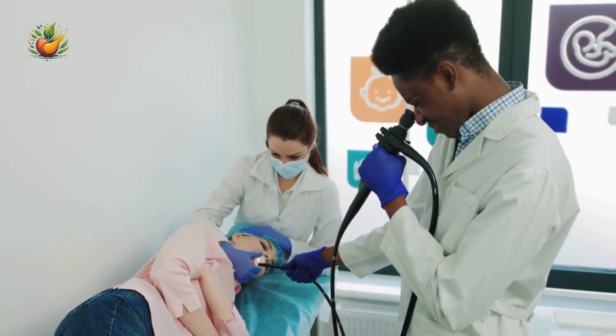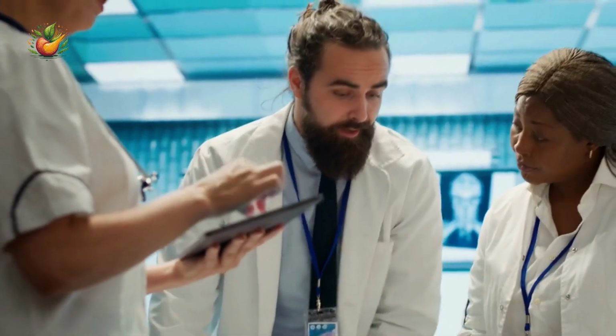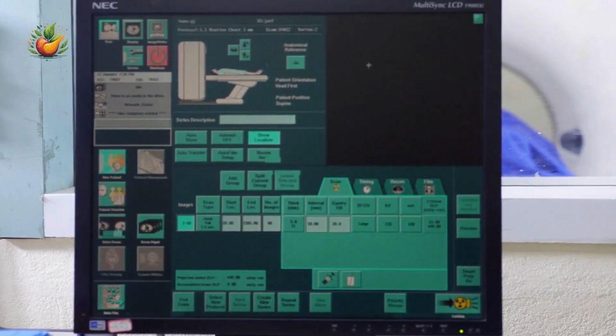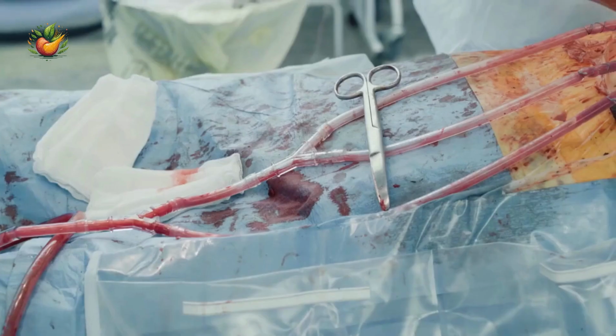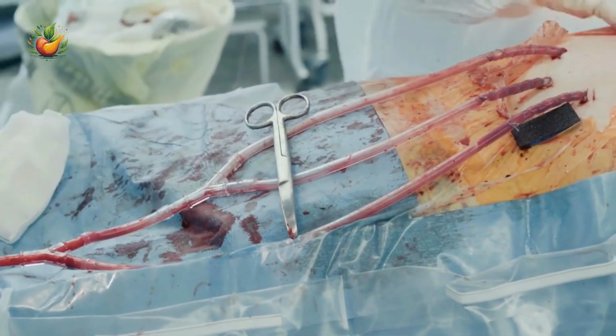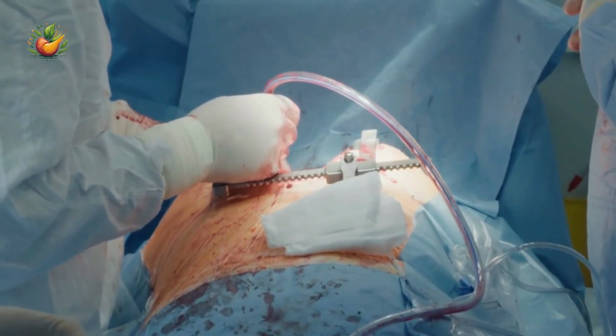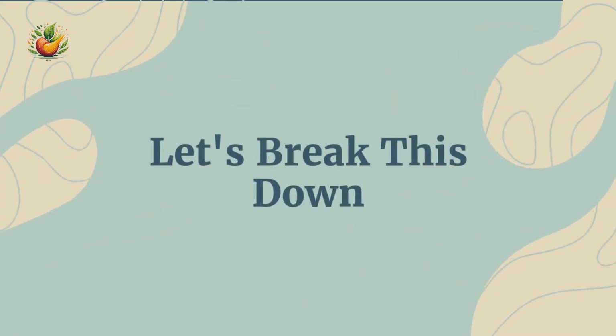Imagine you've just come out of lung surgery, hoping to start your road to recovery. But instead of breathing easy, you start to feel out of breath again. Coughing becomes more frequent, and something just doesn't feel right. These could be signs of a bronchopleural fistula, a complication that doesn't happen often but can be serious when it does. Now, let's break this down.